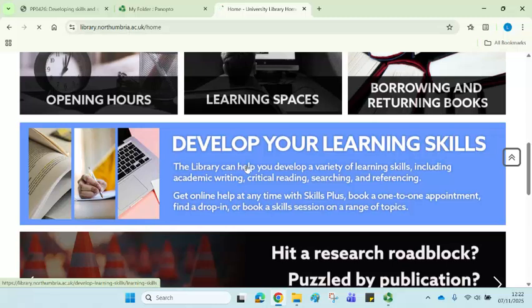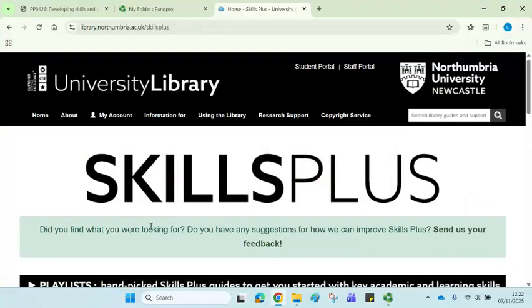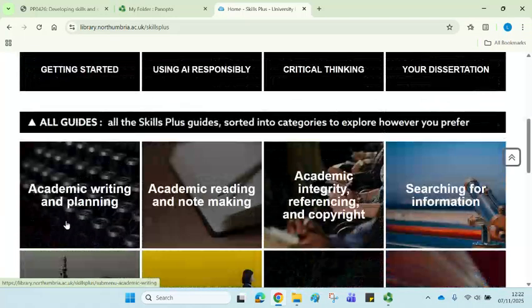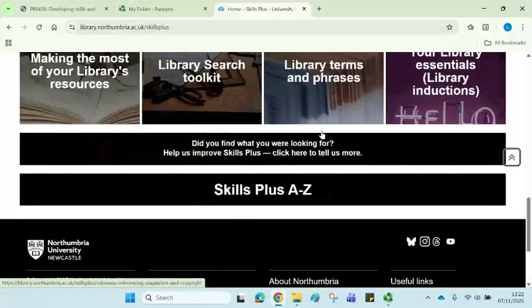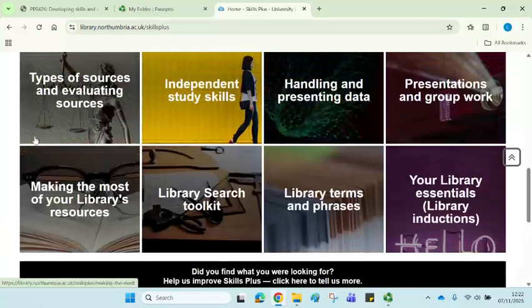Lastly, on Develop Your Learning Skills, I want to highlight our Skills Plus guides. We have playlists on various topics, including critical thinking and getting started, and a series of categories including academic writing and planning, as well as academic integrity, referencing and copyright, and an alphabetical A to Z list.